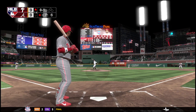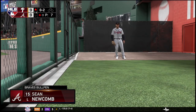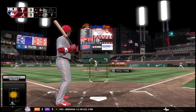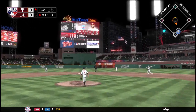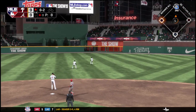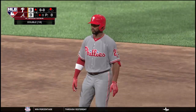The 0-1 pitch. Good deception on the slider there as he's way out in front. Now it looks like the Braves are going to get a lefty up and throwing in their bullpen. Two quick strikes, and now the 0-2. Well hit the other way, and it's into the gap. McCutchen moves well on his way to second now. And he is into second base with one away as the go-ahead run.